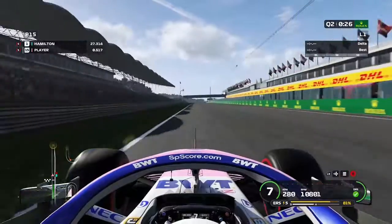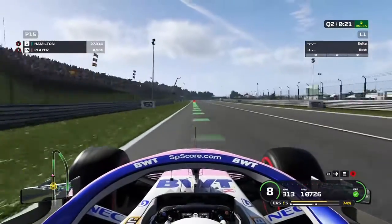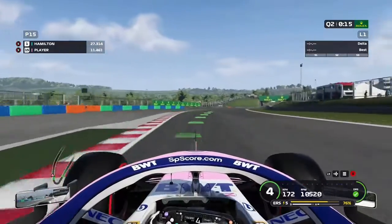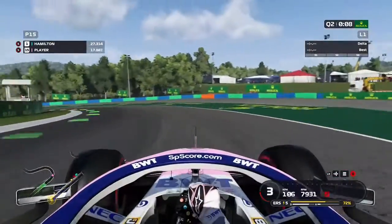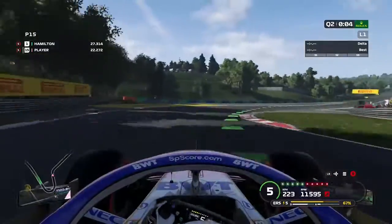Thanks, Jeff. So, 30 seconds left and we have not set a time in Q2 yet, so we are doing that now into Turn 1. And we get through there fairly cleanly. So, we should, in theory, be able to make it into Q3 fairly easily. Our car has a pretty decent pace. It's the fifth fastest on paper, so we've got no excuses.